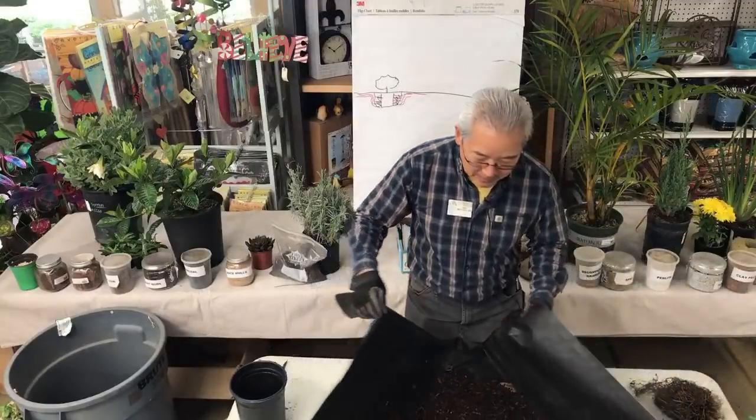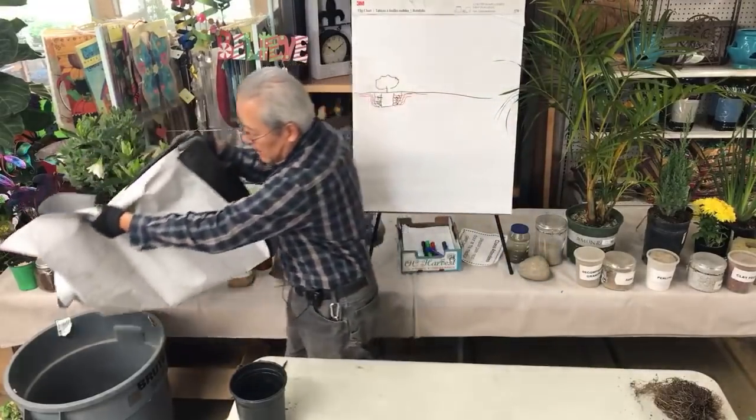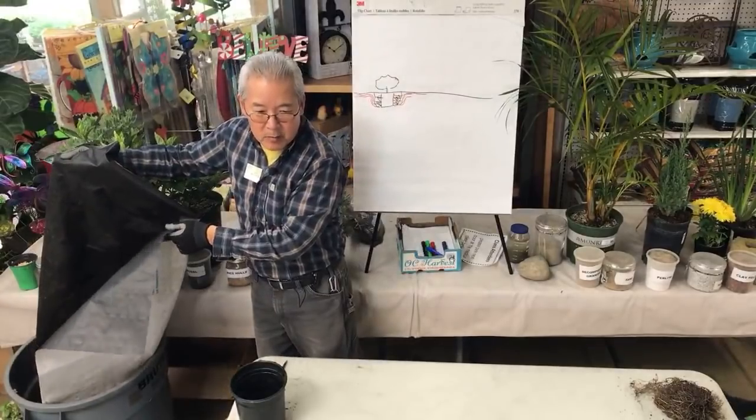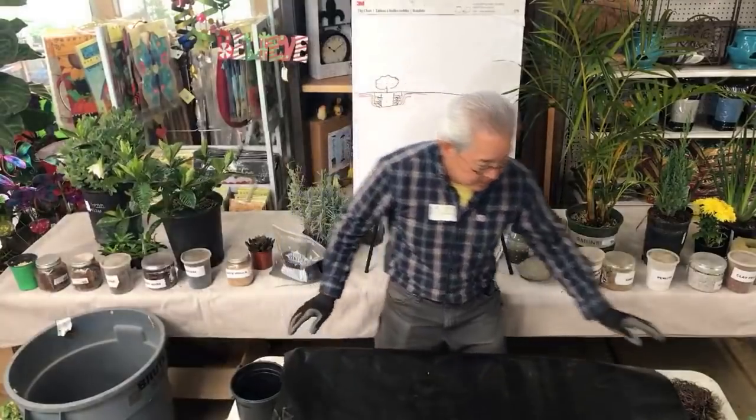Topsoil, anything called topsoil, is usually half, close to half organic. Our Top Pot doesn't have anything in it that'll decompose badly in water. So our Top Pot is pretty sterile.